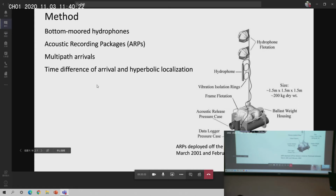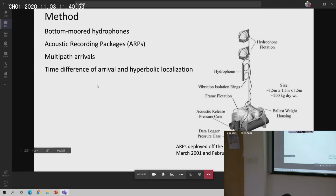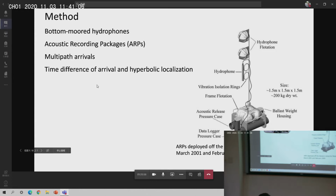We use multipath arrival and time difference of arrival and hyperbolic localization to estimate the range from the source to the receiver, which is the hydrophone. The difference between them is that multipath arrival estimates from the co-arrival time difference at a single receiver, and the time difference of arrival estimates with the arrival time difference of the same call at multiple receivers.